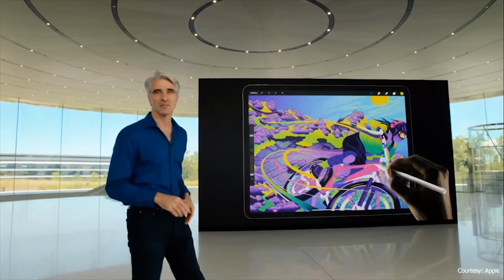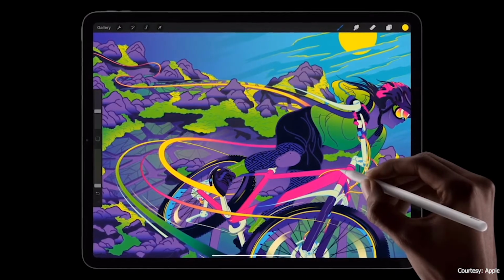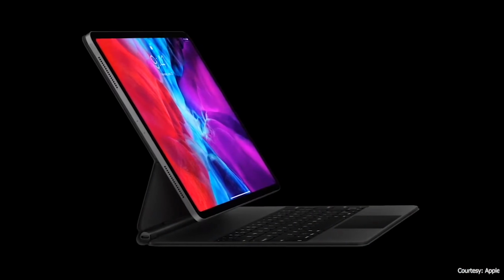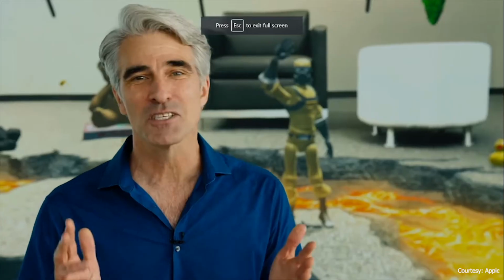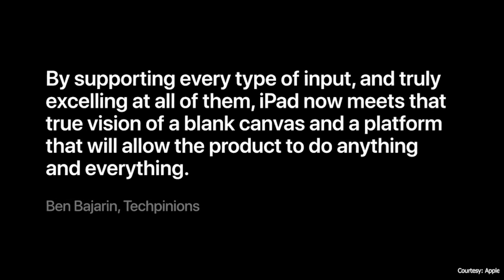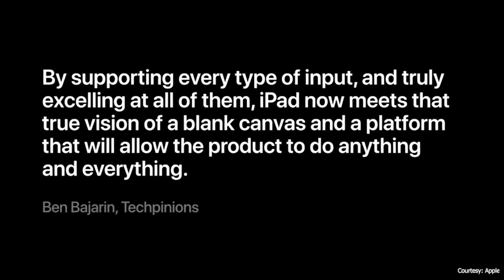Using Apple Pencil for taking notes, markup, and illustration. A reimagined trackpad experience that lets you interact with iPad in a whole new way. And unmatched AR experiences with ARKit and the amazing new LiDAR scanner in iPad Pro. All of this combines to put iPad into a class of its own. iPad excels at every type of input and is a product to do anything and everything.